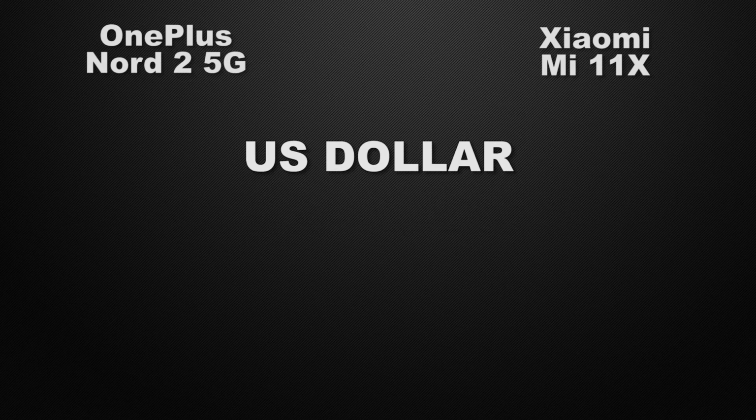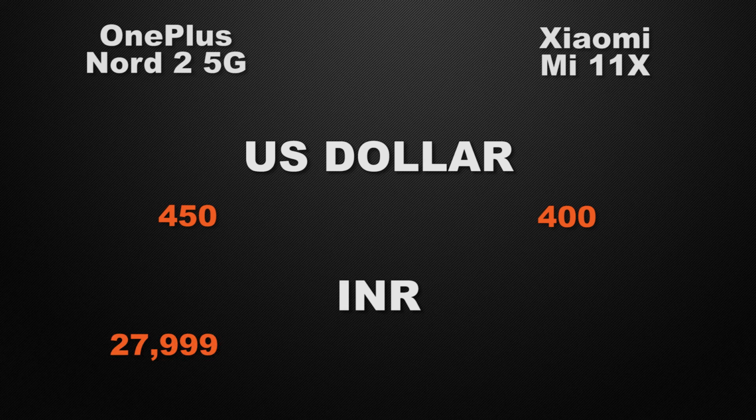Moving to the price of the devices in the international market, Nord is around $300 whereas 11X is available from $400. In the Indian market, Nord 2 has a starting range from 28,000 rupees, whereas 11X is available from 28,000 rupees.